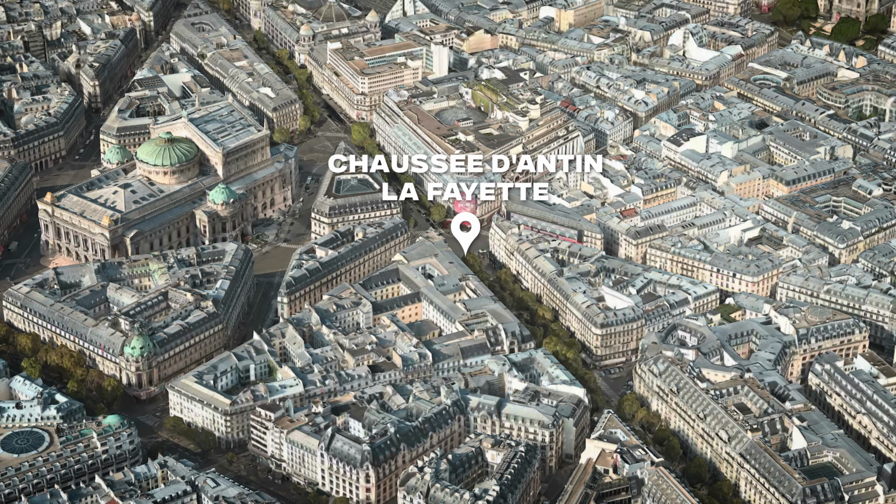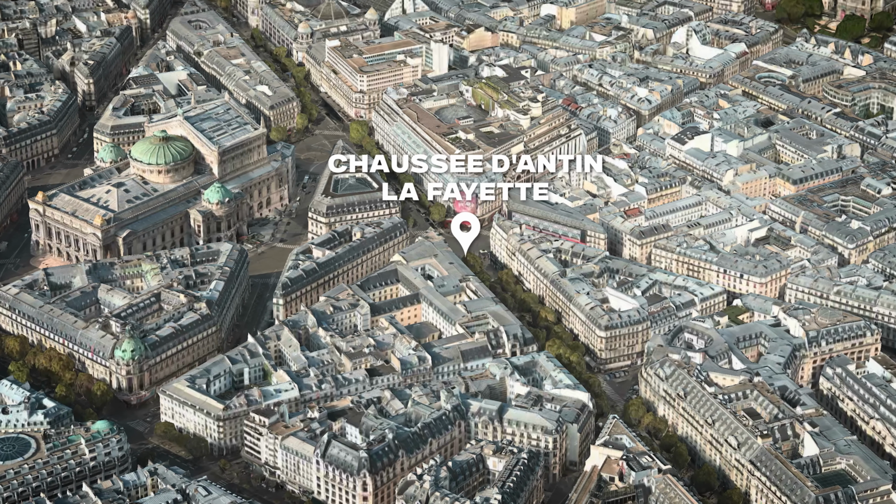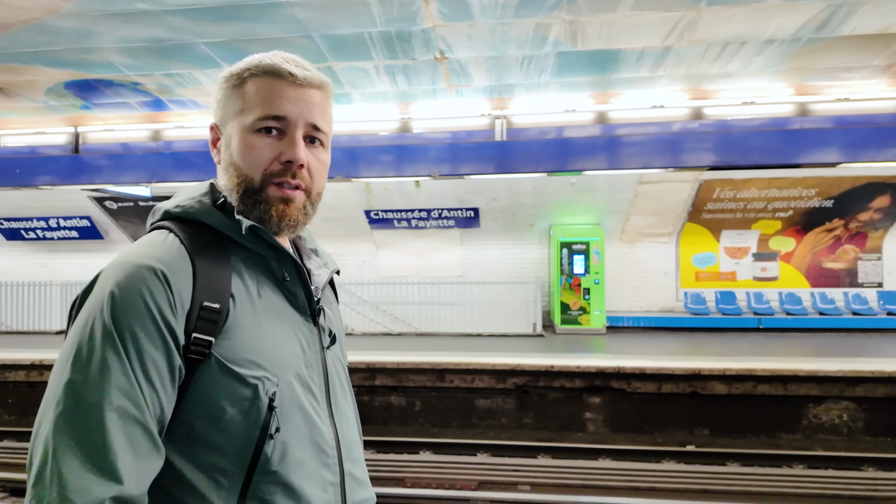Whoa, almost didn't get out. This is Chaussée d'Antin Lafayette. That's right below Galerie Lafayette. A lot of tourists come shopping. People get very excited. They carry big bags with brand names on it. They either just bought highly valuable things, or they're carrying money, either cash or just credit cards that can actually spend hundreds, if not thousands of dollars. If you were a pickpocket, you'd come here.